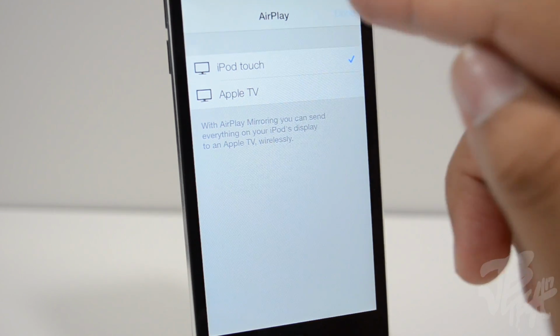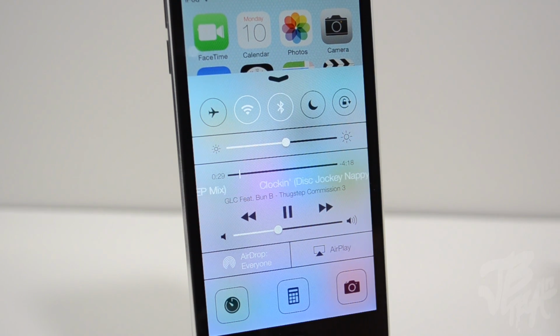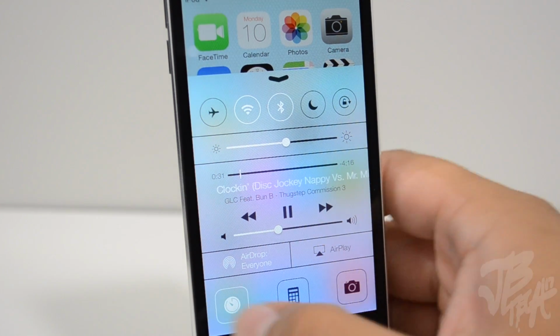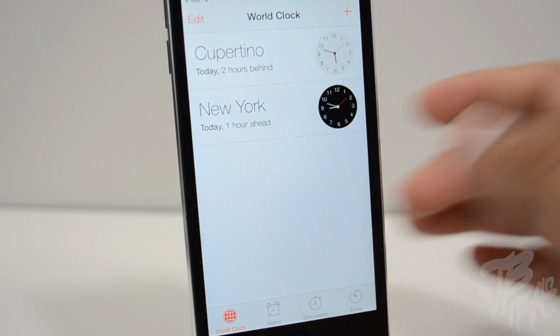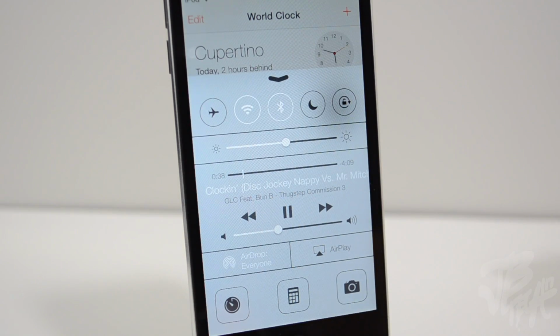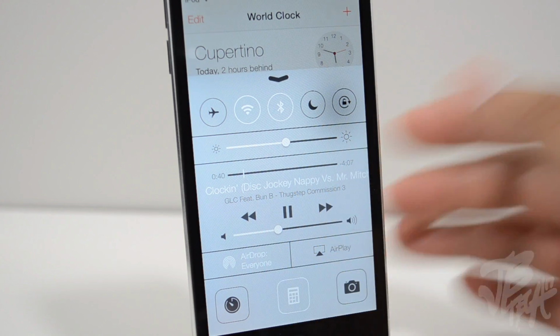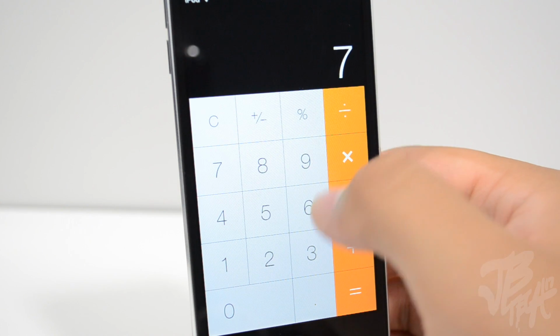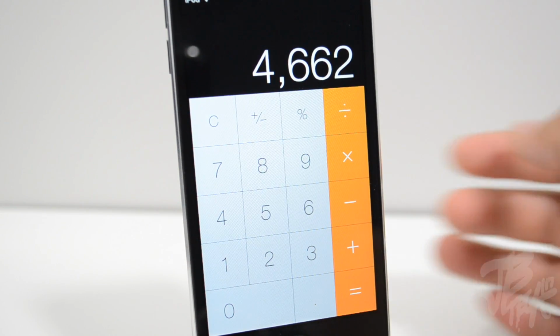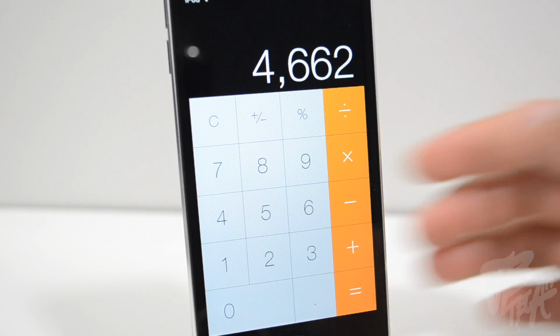Anyways, next to that we have AirPlay. If you have an Apple TV or something, you'll be able to mirror your device through that little setting right there. Then down here at the bottom left, we have a button for the clock, which directs you to the clock app. Right next to that, we have our calculator. As you see there, I did swipe up, and it actually has a transparent background, so it sort of matches whatever is on your screen, which is pretty cool.